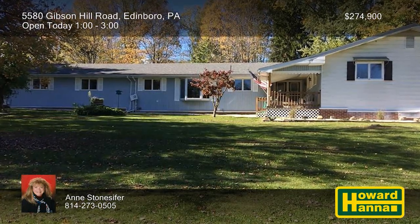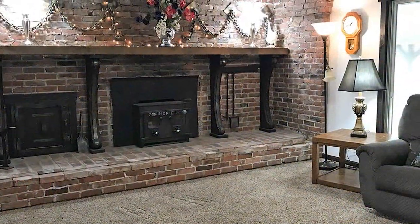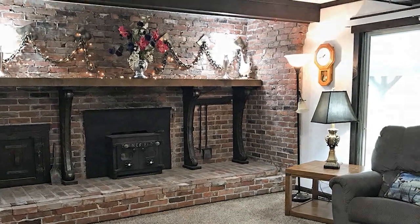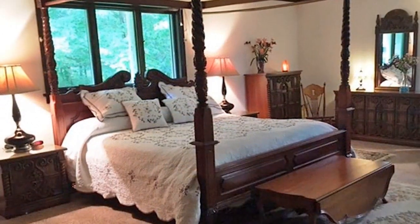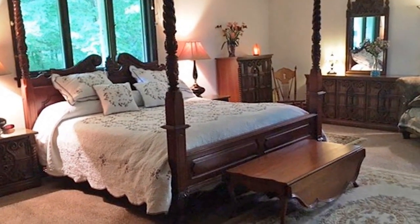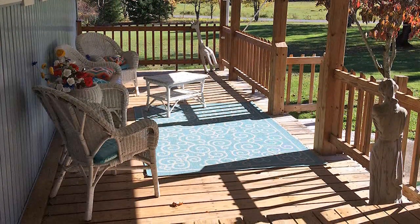A rare opportunity awaits in this sprawling ranch on over 11 country acres. Inside, you'll find spacious rooms, a wood-burning fireplace, custom woodwork, and more. The kitchen offers lots of room to cook and entertain. This compound is perfect for someone who wants to update and/or remodel, as it has great potential. Outside, there are two covered porches that are perfect for relaxing.